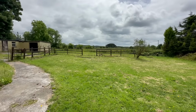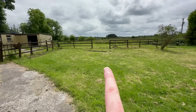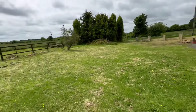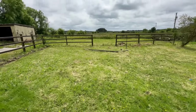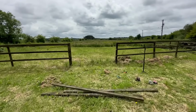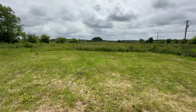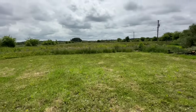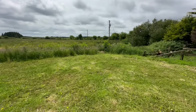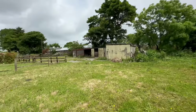So this is what it looks like now. It is directly opposite the door, which is nice. And yeah, I'm happy with it. So I can just literally walk right out. Ease of access. It'll make it easier for when I'm mowing the lawn as well, that I can just go in and out without going around.